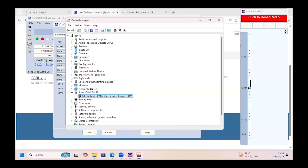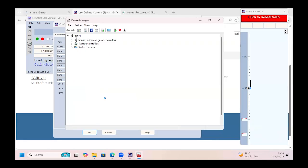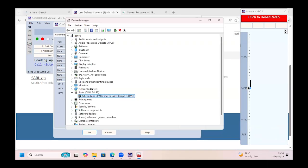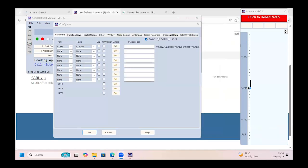Maybe I just need to re-plug this. Okay, there you heard, I unplugged. Let's just re-plug. There, that's what we want. So it will tell me my radio is sitting here, COM port 3. So that's just the communications port, the gateway through which communication is happening with my radio. Okay, Mark 2, yeah. So we're putting the COM port 3.